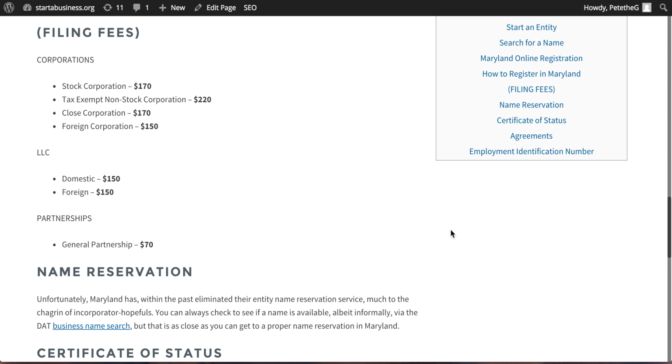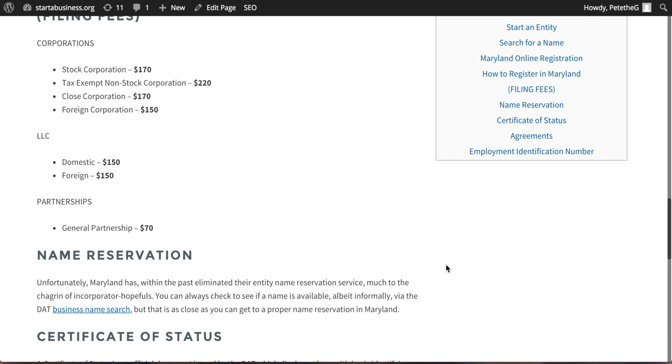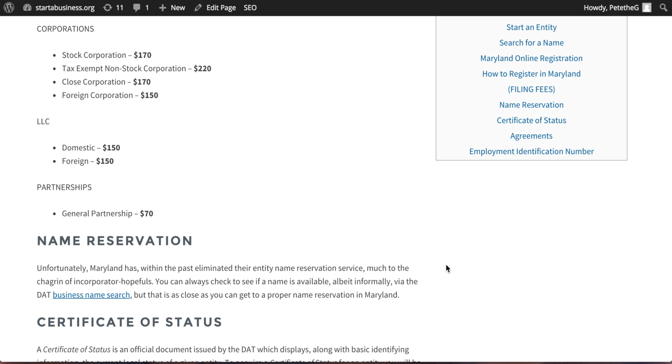Filing fees are expensive, much more so than you would find in many other states. Most expensive is, strangely, the tax-exempt non-stock corporation. Least expensive is foreign, which is also strange. Closed corporation and stock corporation are right in the middle at 170, and then LLCs are a bit cheaper. A partnership, because it's so much less official, is actually free, but to register your trade name will cost $70. So if you're forming a general partnership and you don't need a trade name, you don't need to pay anything. Isn't that great?